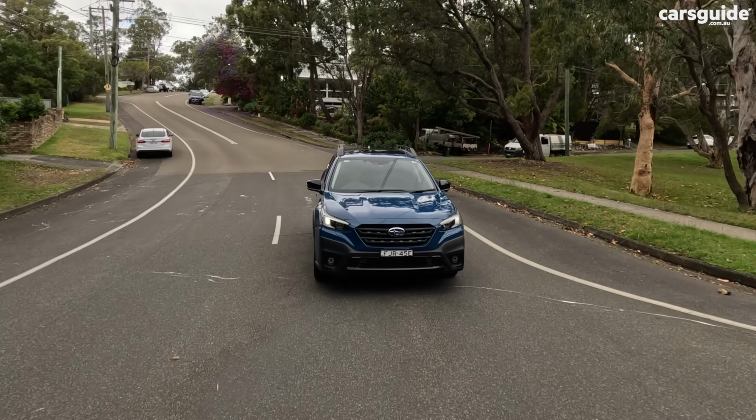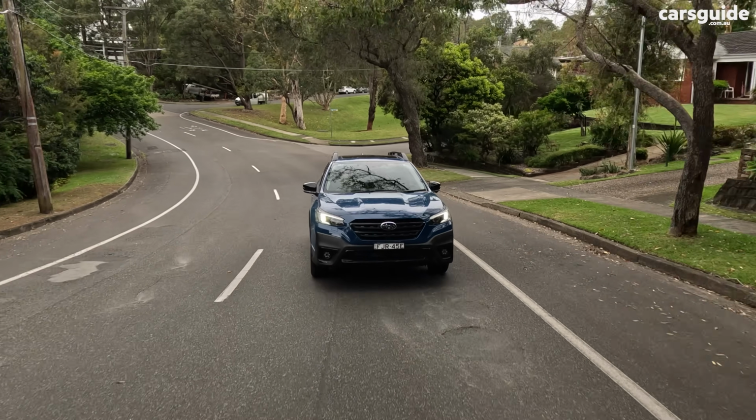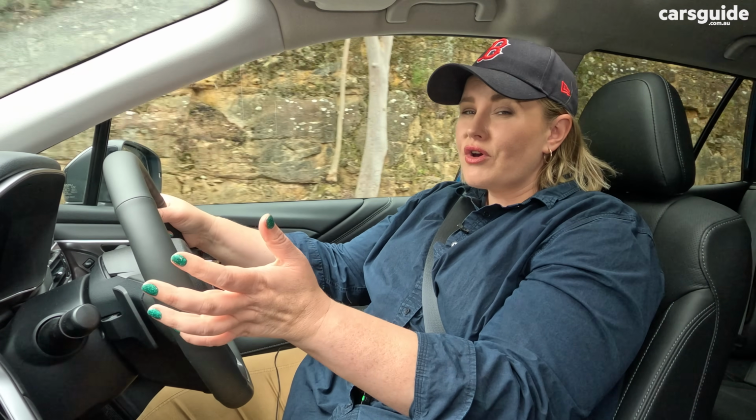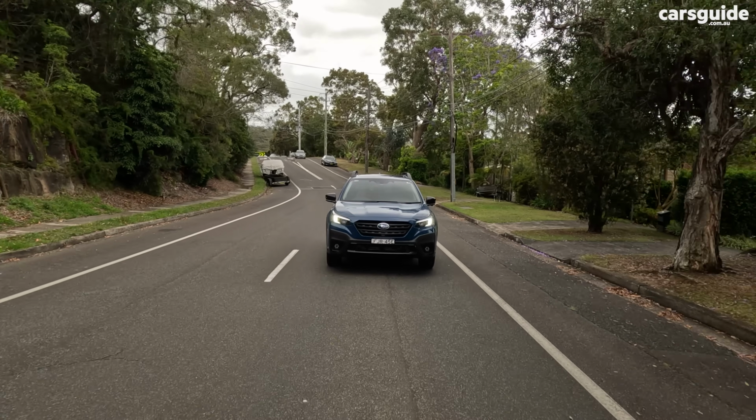The steering is responsive and feels like it's on the right side of firm for me, which makes this feel agile no matter what I'm really throwing at it. A winding road, big open highway, or the city, this tackles it well.